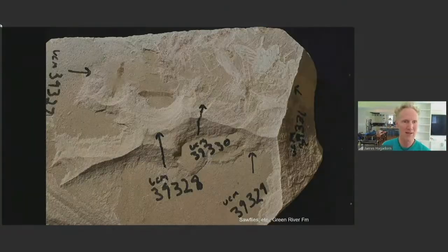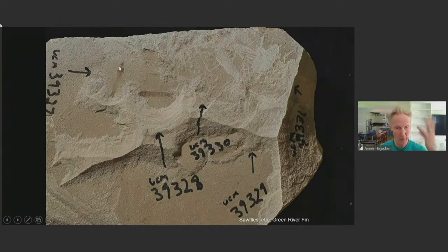It turns out that this type of weird, whitish colored preservation, which we're calling ghost preservation because it looks like a ghost, is all over the place. And here's a rock that has sawflies on it. Some of them right here, if you can see my mouse, are darker in color as one would normally expect for a fossil this age. Whereas others, if you look up here in the upper right corner, there's a bunch of wings that are completely ghosted.